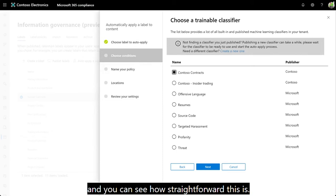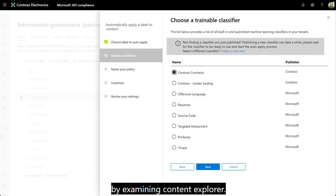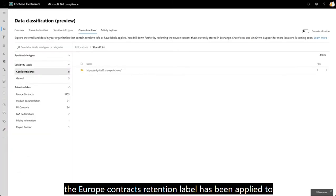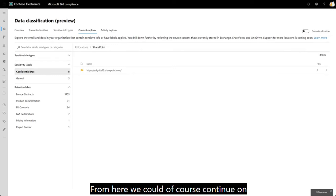And you can see how straightforward this is. Creating that trainable classifier based on your own organizational specific content and then making use of that classifier in your retention label is really easy. And we can see this has taken effect by examining Content Explorer. So let's check that out now. So here we can confirm that the Europe Contracts retention label has been applied to 5,453 documents.